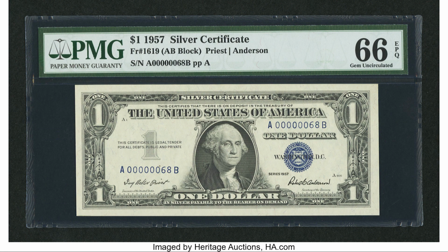It's important to know that the 1957 silver certificate, the 1957 date, they are typically not as rare, not as valuable, but because this one graded as uncirculated by PMG and it has a low serial number, this $1 bill that would typically be worth only a few dollars, even with the blue seal, sold for $141. So here's a great example.